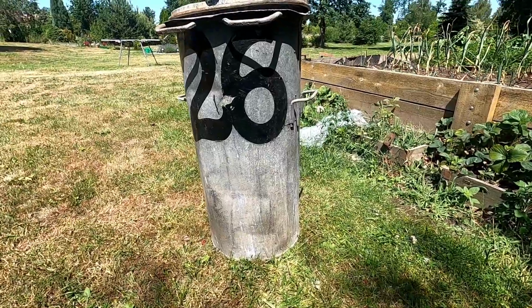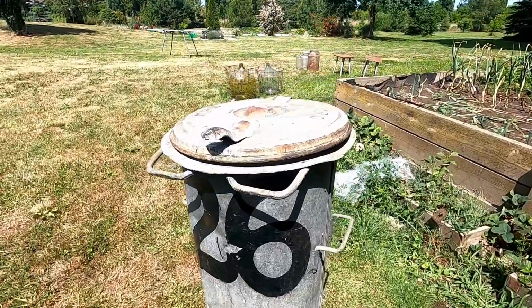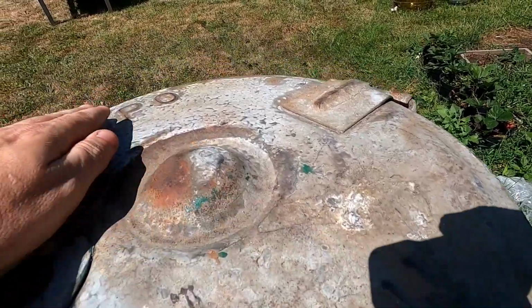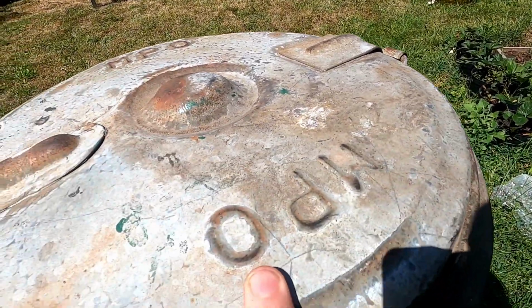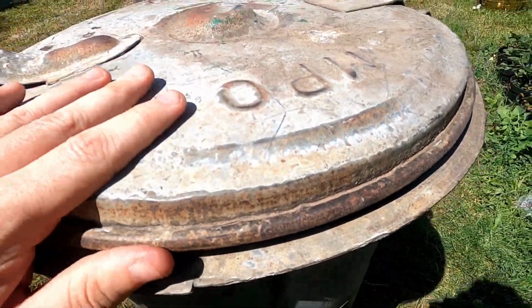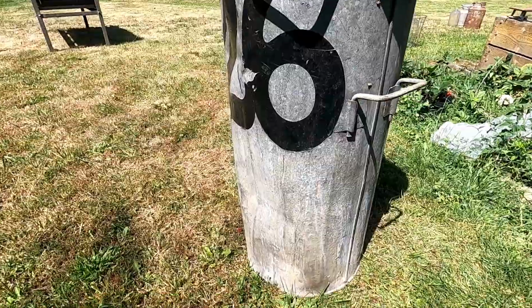Okay, here is an industrial trash can. It has kind of an interesting story because, first of all, it's super industrial. It's got the stamped labels on it, welded pieces. It's made of thick steel, and it's like an Oscar the Grouch industrial trash can.